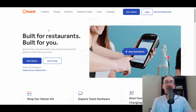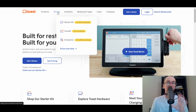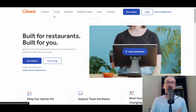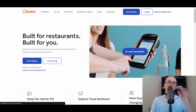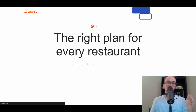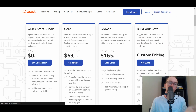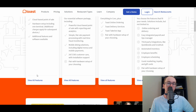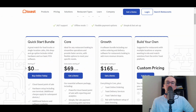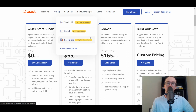Of course, you do have to pay for the terminals themselves, but they do have a free starter kit setup where you can get 1 to 2 point of sale terminals. If we take a look at the pricing overview, they do have a free, no monthly fee plan if you're just using 1 to 2 point of sale terminals.